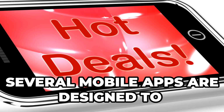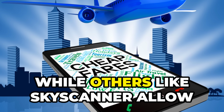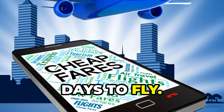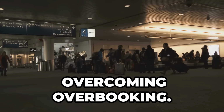Several mobile apps are designed to alert you to flight deals. Apps like Hopper predict price trends and advise whether to buy now or wait, while others like Skyscanner allow flexible searching that shows the cheapest days to fly. Using these apps can automate much of the deal hunting process, making it easier to snatch the best fares.